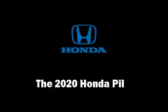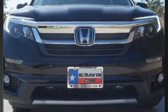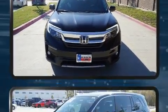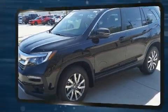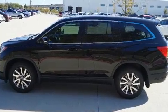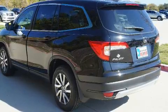Treat yourself to a test drive in the 2020 Honda Pilot. It features a front-wheel drive platform, an automatic transmission, and a 3.5-liter six-cylinder engine. Top features include a split folding rear seat, a built-in garage door transmitter, fully automatic headlights, turn signal indicator mirrors, a power liftgate, and power seats.